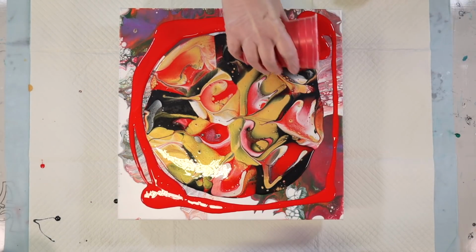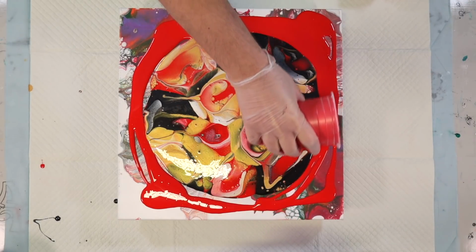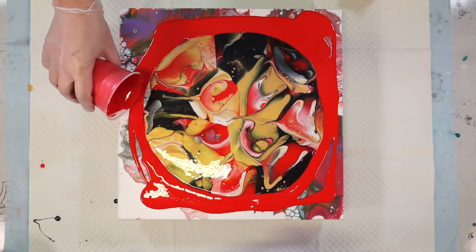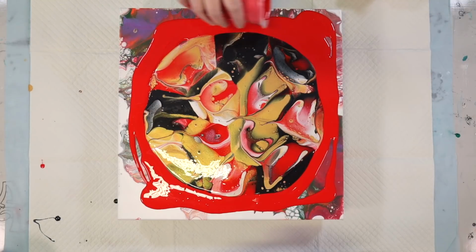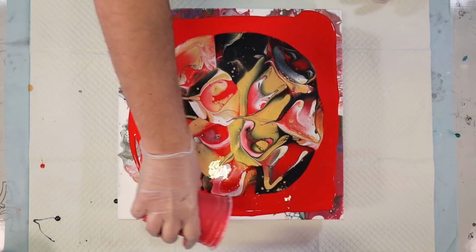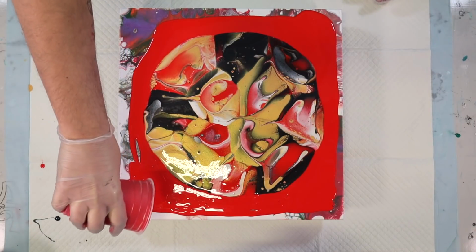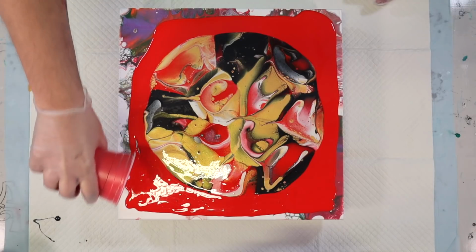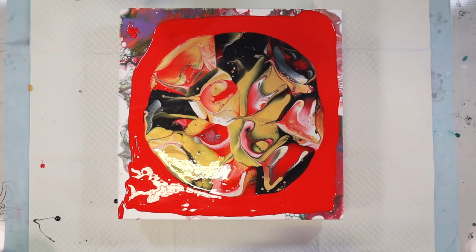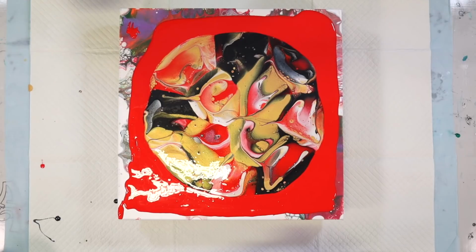Now, this is my Pyrrole Red leftovers that I didn't put into my little shot glasses. And then I've added water to it. So this is no longer the same recipe as what was in the cups. That recipe was 50% Floetrol, 25% acrylic and 25% Liquitex Gloss Medium. I've now taken that and then added some water to it. So that was my red flow extender.